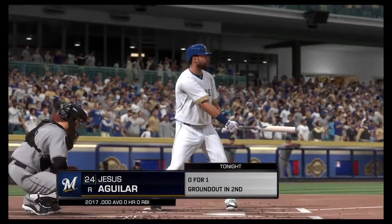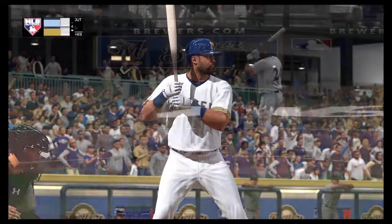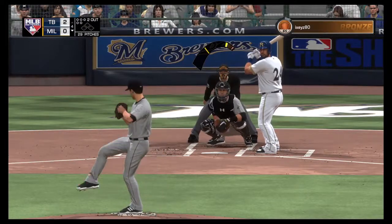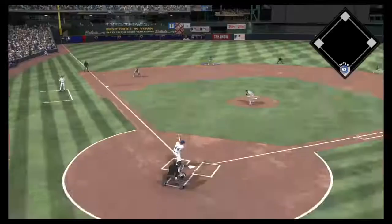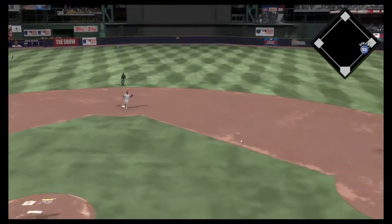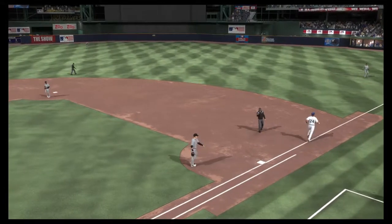2 away now. First baseman, now at the plate, Jesus Aguilar. 0 for 1 for him here in this one. Hit hard to short. Scooped up on the backhand. Throw in time, and the side is retired.